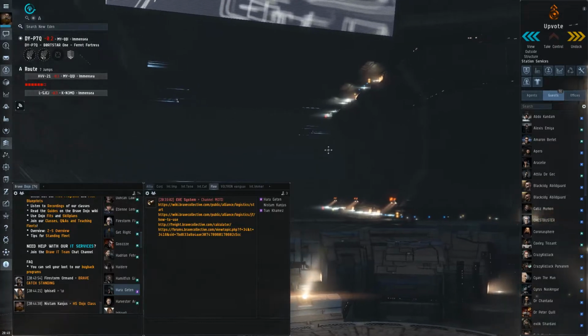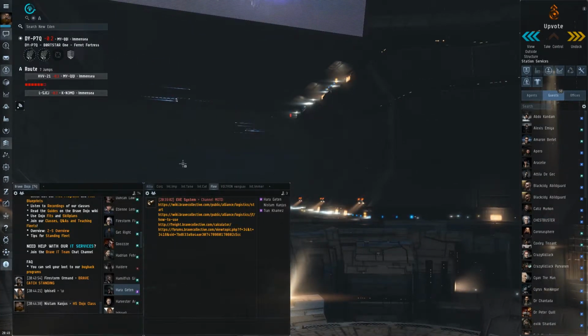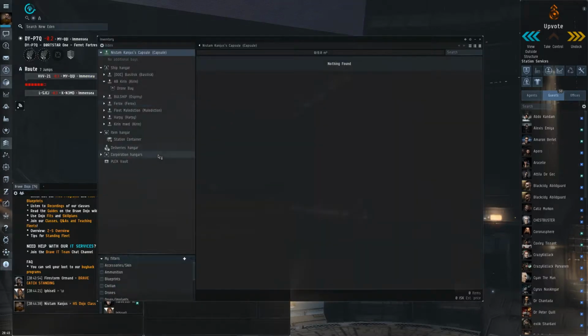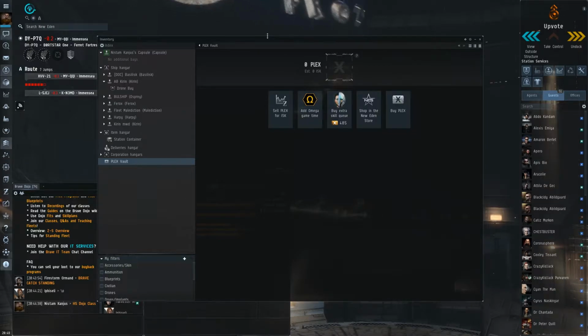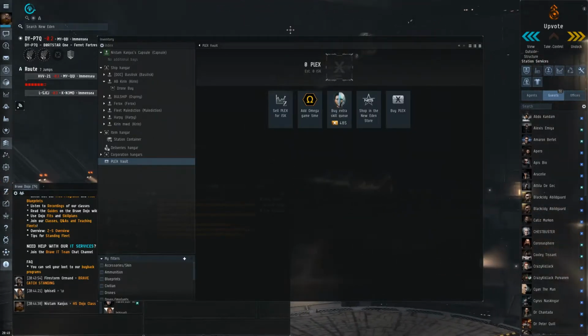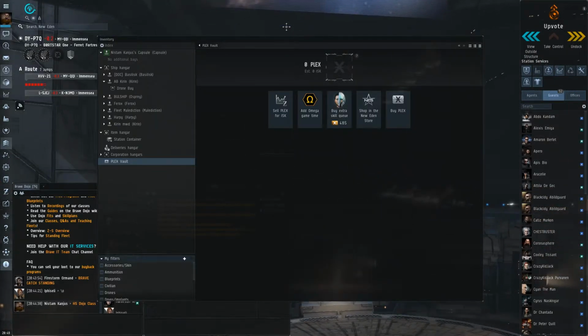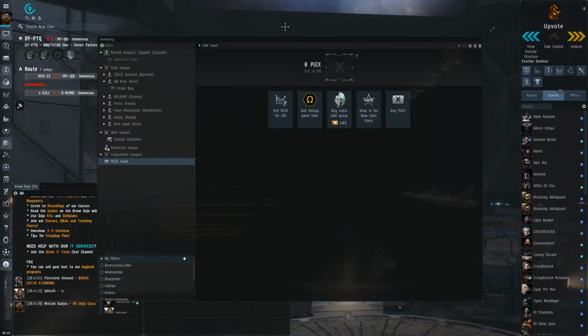And CCP made a lot of stuff really easy. For example, there's a so-called Plex vault that you can stuff Plex in, and you can access it from anywhere. Seriously? Yes. In the early days, there were a lot of funny kill mails where people were carrying around tons of Plex and losing it, and everyone laughed. These days are over, whether you like it or not, because there's a so-called Plex vault.